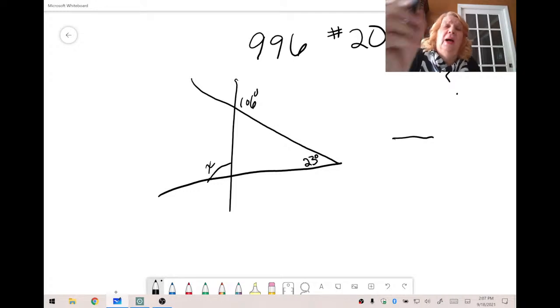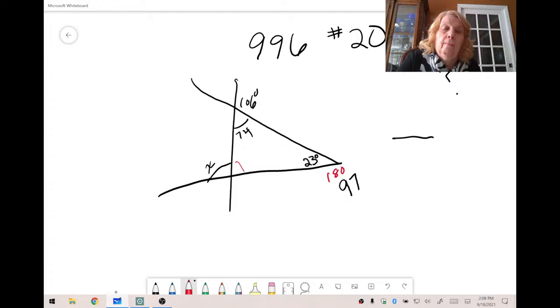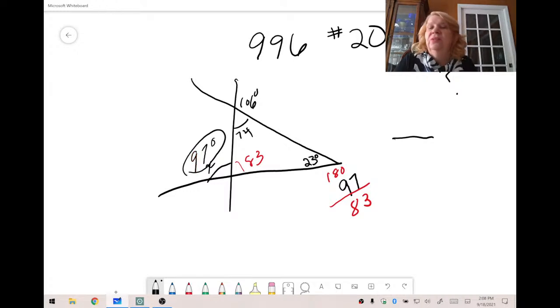So if we sort of domino out, this would be 74. These two would be 97. So this one would be 83. And our answer would be 97. And there's a theorem that the exterior angle of a triangle equals the two remote interior angles, but I'm not so worried about that right now. Just, do you see that it's 97? Just put C20 in the chat room. You were probably on your way.